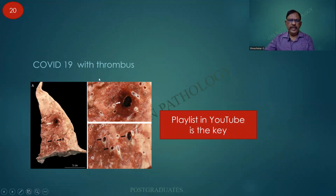COVID-19 was posting a similar picture, and having this in mind, it might be a question for us. And one of the features was the hyaline membrane, and another one was the thrombus. Pathogenesis, you people can read up. And please do remember, playlist in YouTube is the key. Go back to playlist.